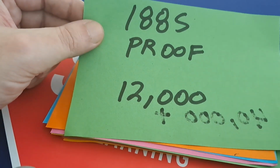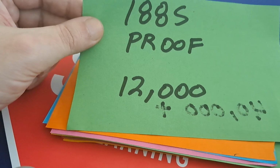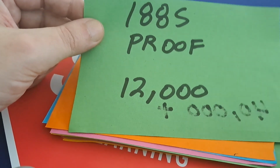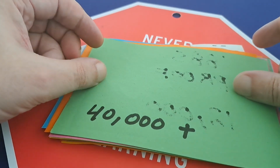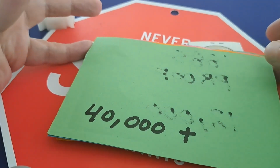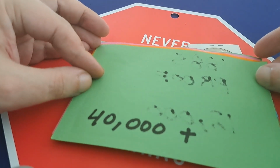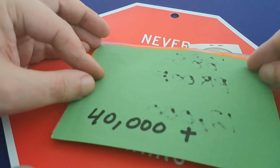1895 proofs. They only made these in proofs in 1895 out of the Philadelphia Mint. 12,000 only. Very rare coin to have. They have a price range of 40,000 plus. I'll be honest with you, I have never seen one in my life. I have seen pictures, I've heard about these. These really do go for 40,000 plus. And when I mean plus, it could be millions of dollars if it was in the right condition.